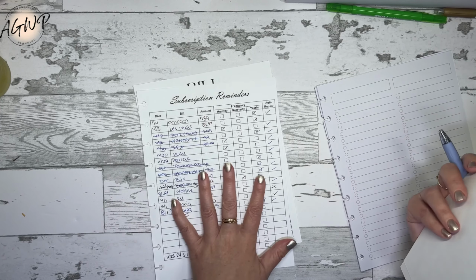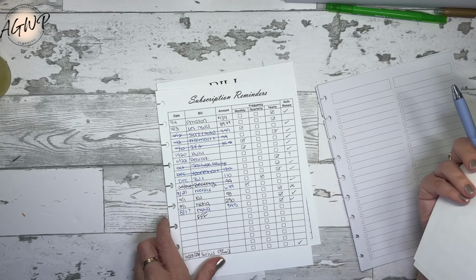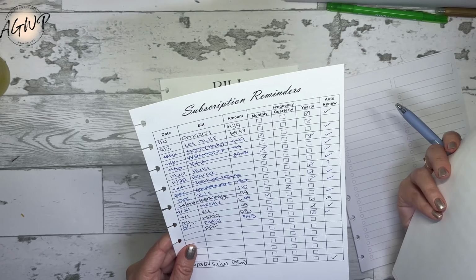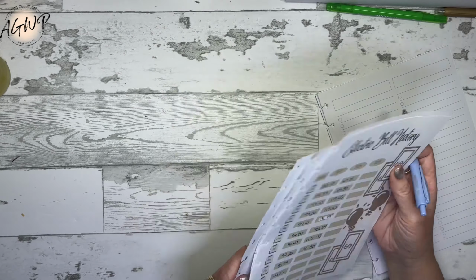I also have a subscription reminder. I need to update this because I have a lot of scratch-throughs when subscriptions have been canceled. But I have this, and I didn't have everything on here because I actually just got hit with a credit card annual fee renewal, and it's a credit card I wasn't using. Fortunately, if you just call them and cancel it, you'll get refunded for it, especially if it just happened. So I was able to save that $99 because I have not used that credit card since I opened it. I opened it for the points and then just never used it.